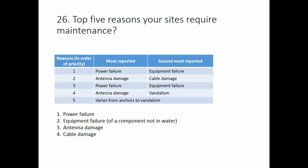And then so we tried, I don't know, again, I probably should have rephrased this question. Top 5 reasons your site required maintenance. And so the top two number one responses, you can follow them, were power failure and equipment failures. And equipment failure, I think, generally referred to equipment on the ground, not in the water. And so these are the top two number one answers. Antenna damage and cable damage were a quick second. And then I got various answers from anchor failures to vandalism, or a lot of other maintenance required things. But when I tried to prioritize based on all these individual responses, power failure, equipment failure, antenna damage, and cable damage is kind of the order of importance that was happening. Does that sound true to most folks in the room, or did I get that wrong?